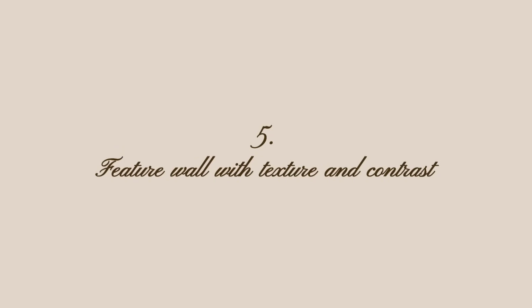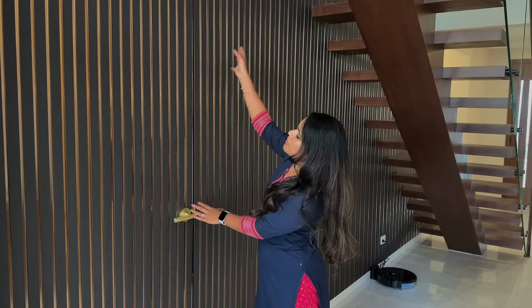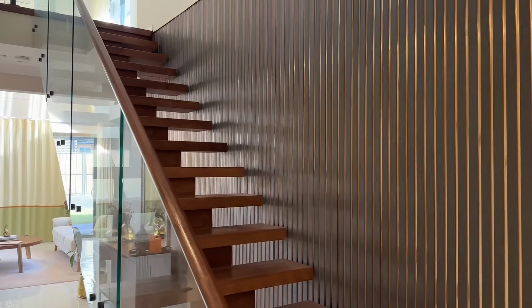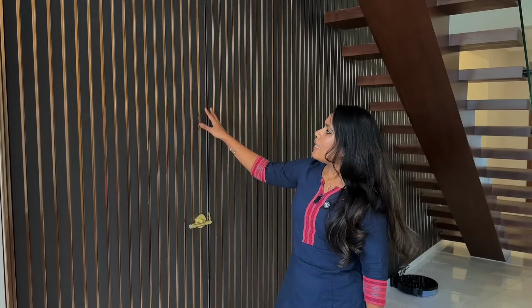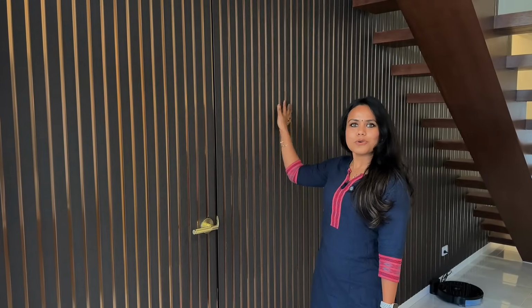Feature wall with texture and contrast. We didn't want to go for a loud statement wall. We wanted something that grounded the space. So we went for these wall panels that are gray in color with a little bit of texture and subtle gold lines. They are elegant without being flashy, and it adds depth without overwhelming the space. Tip: you don't need bold color to make a statement. Even subtle contrast and texture can go a long way.